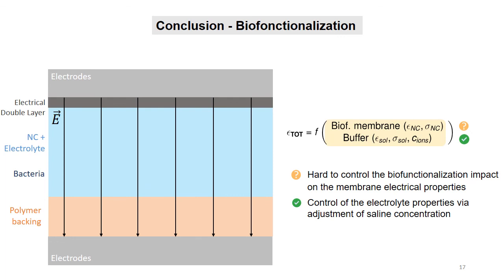Two main parameters here influence the quality of the electrical measures. First, the biofunctionalization process generates uncertainty and variability in the measurement. Then, as the detection setup is mainly sensitive to ions, the initial buffer ionic concentration must be controlled to ensure robustness in the result.